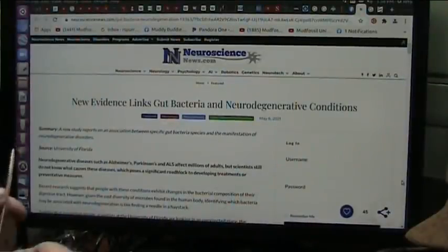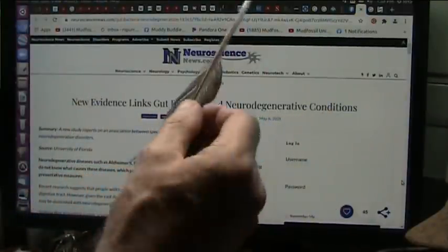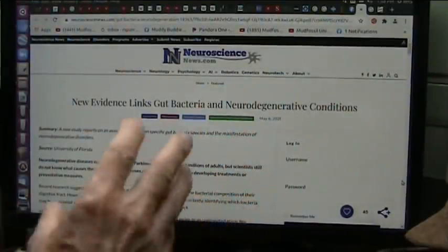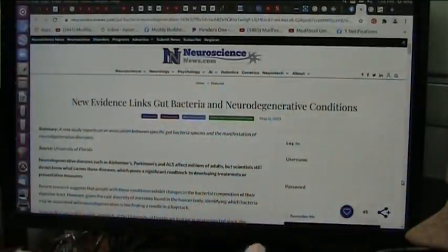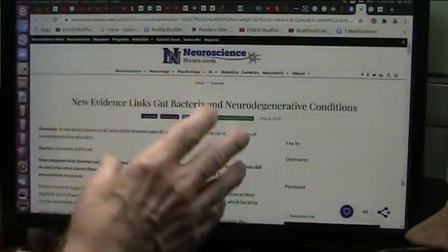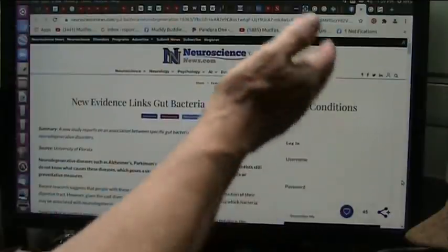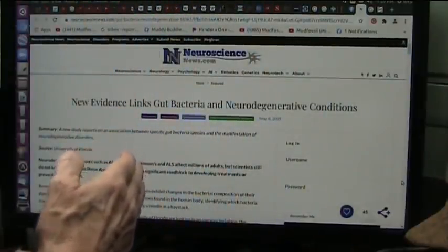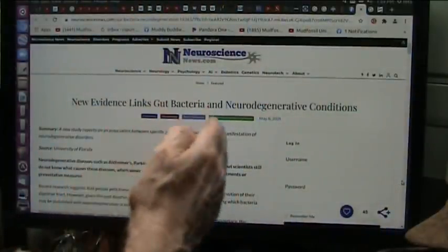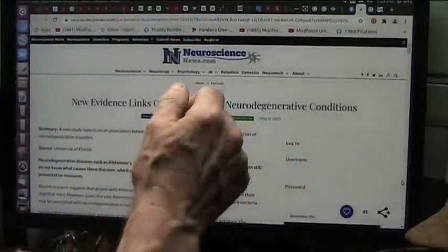This I just got in: new evidence links gut bacteria to neurodegenerative conditions. My friend Marguerite O'Reilly and her son John Jr., who has autism, we were working on him three or four years ago with Primal Defense, and he made a remarkable turnaround with autism on the extreme end of the spectrum. Now he's on the other extreme end of the spectrum, or at least close to that, I would say. I would let Marguerite speak to that, and John, because now he is speaking. Before he was nonverbal.